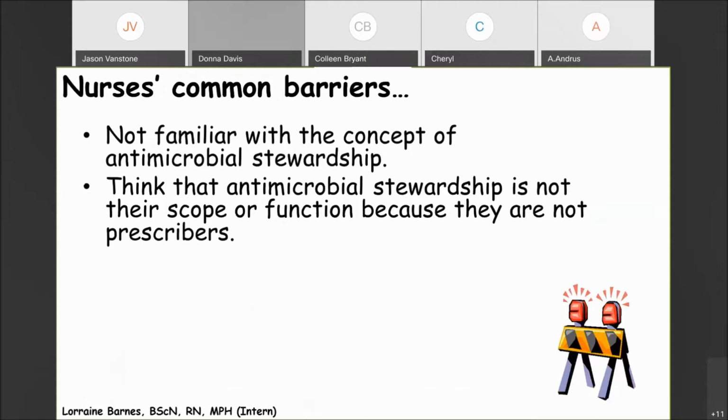You know, is this the right drug? Hey, have we reviewed the microbiology results? Hey, the symptoms seem to be improving. What do we think about the length of therapy? Can we reduce how long they're on this antibiotic? Those types of things. And Lorraine made the case too that for nurses, when you've got your own license, if you have questions about the treatment of a patient, you really should be asking those questions.